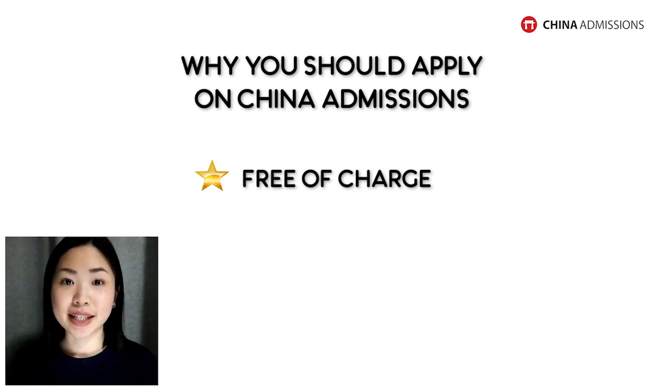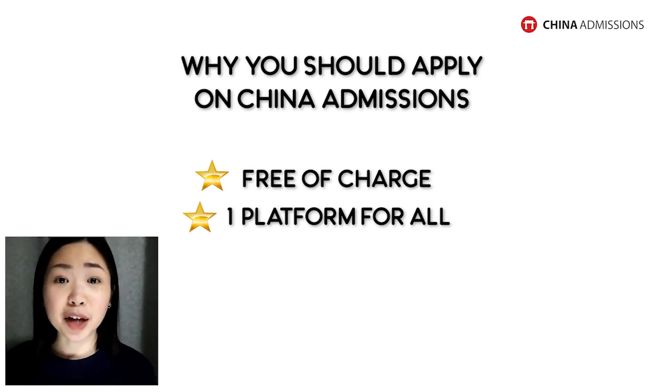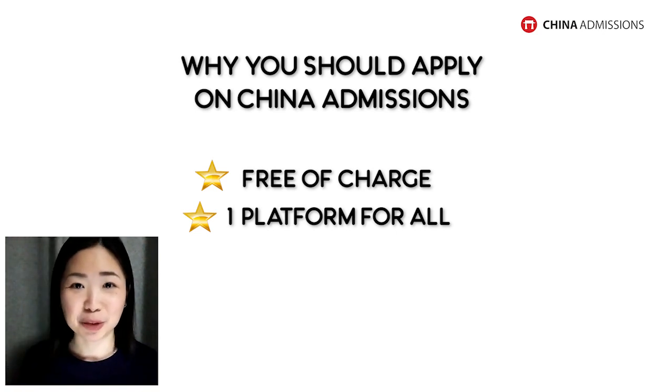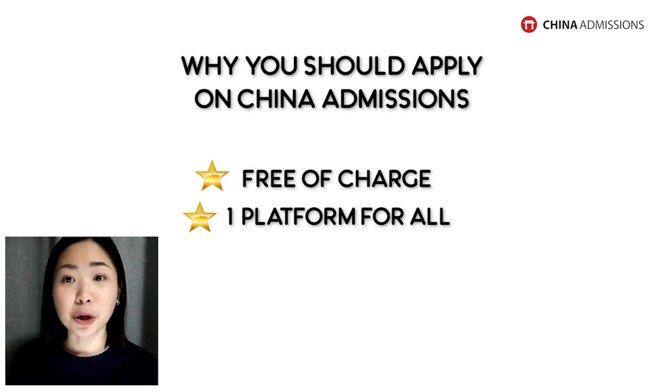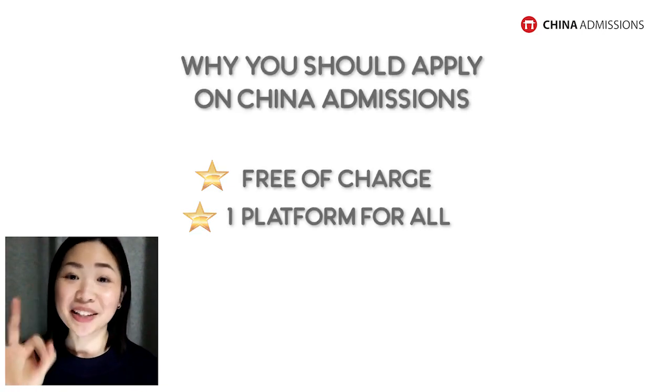And the second reason is that our platform is one platform for all. What does that mean? It means that you can apply to multiple universities in just one click, in just one application on the China Admissions platform. So for example, if you want to apply to 3 different universities, you don't need to go to 3 different websites to apply. You don't need to fill in 3 online applications. All you need to do is go to China Admissions and select the 3 programs that you want to apply for, and then you can simply fill in the online application form and also upload the documents and everything once, and we'll process all 3 applications for you.